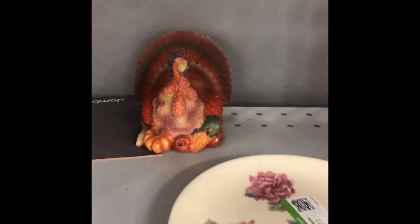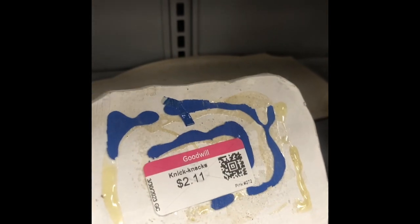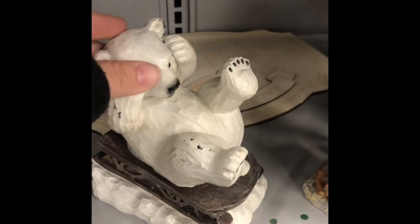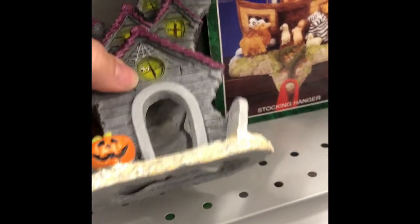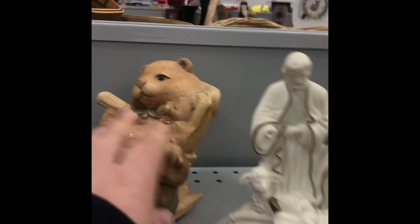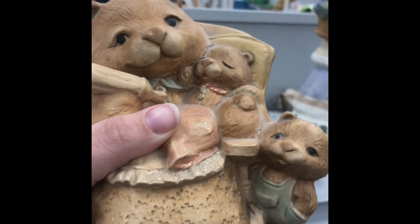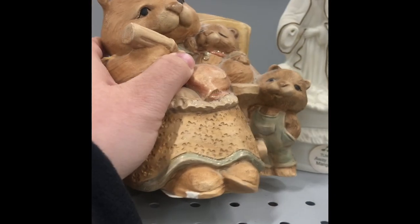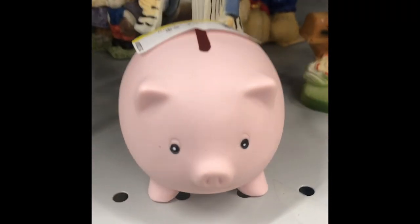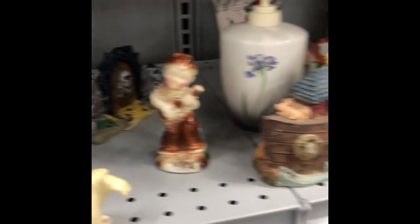Who doesn't need a turkey? I mean, come on. Super cute. I do like this polar bear, but he's like foam or something. I'm not quite sure, but he's cute. Little haunted house action. Aw, look how cute this is. A mama bear. So adorable. He's in good shape. The little pig is in good shape. Always the Hummel-esque, but never the actual Hummel, right?